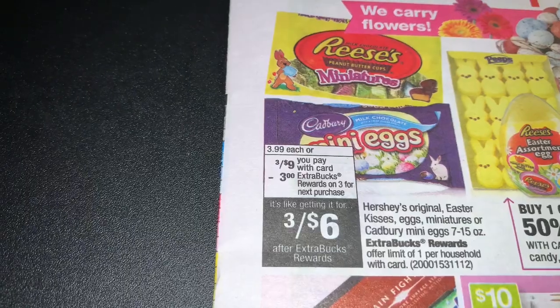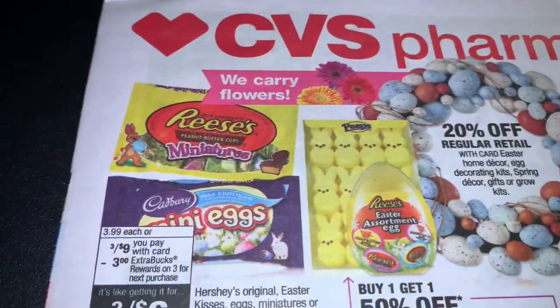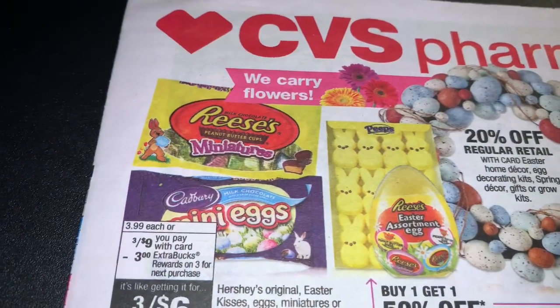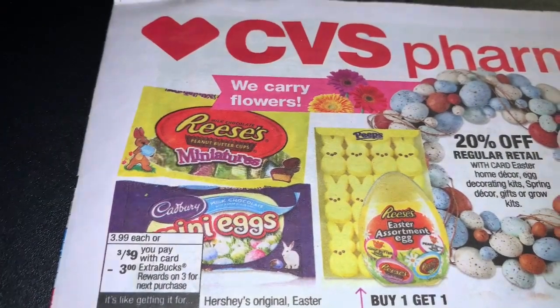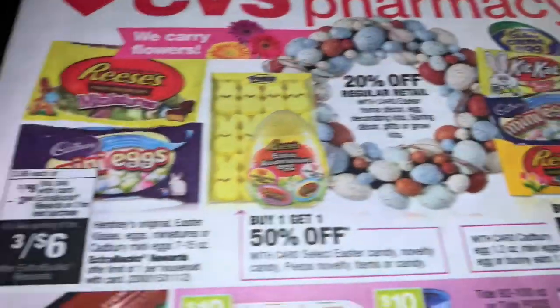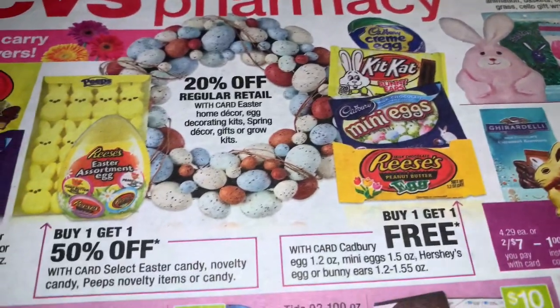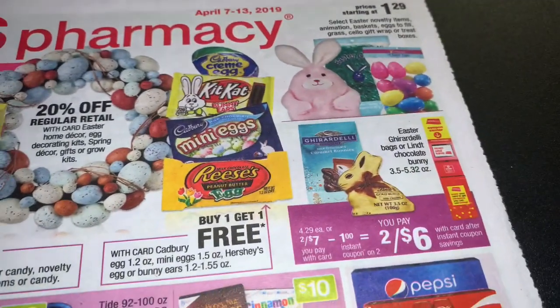3 for $9. You got a $3 extra per bag, making it 3 for $6. Plus in the CRT, you got a dollar coupon off of two. Okay, and they're making it 3 for $5. Yeah. So here's some more decoration candy basket.